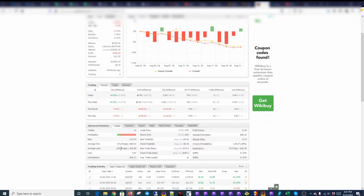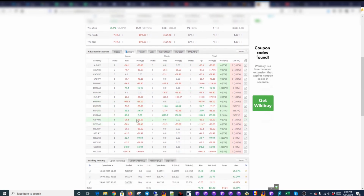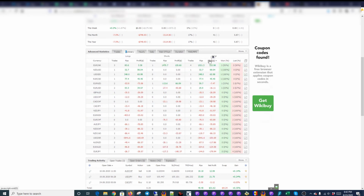3-to-1 risk to reward. That's great, but we're only winning 17% of our trades. We're trading up across a bunch of different pairs. You can see we're doing a lot of different pairs, and if I sort by profitability, let's just take a look here. Only 4 of those pairs are profitable. The rest, not profitable. So this makes me think this system is really struggling for profitability.